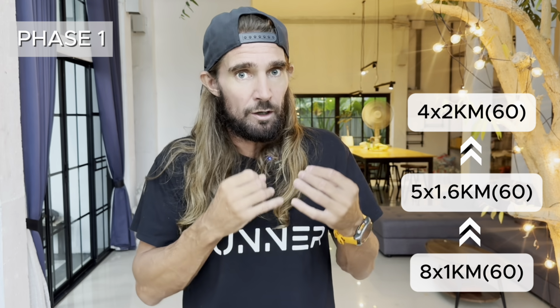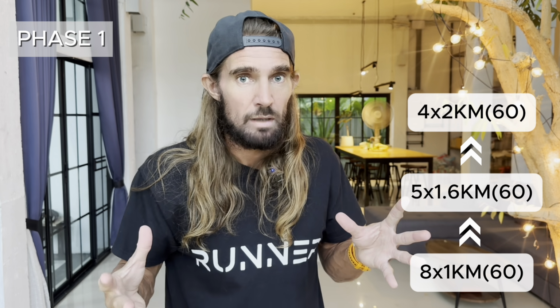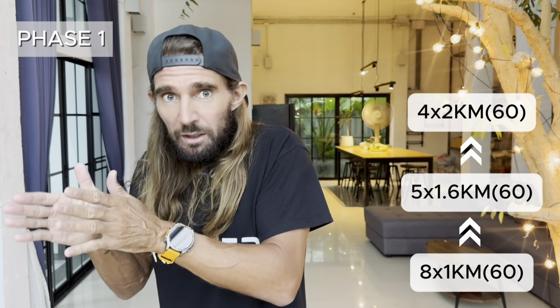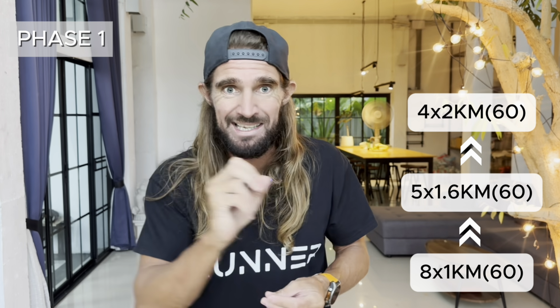I would be confident at that stage that I could go out and run 10K at 4:30 per kilometer. So 45 minutes. And within one training block, 13-week training block, it can be as quick as that you can go from 50 minutes to 45 minutes or even faster, especially when you're starting to do these right things consistently well. Phase 2.